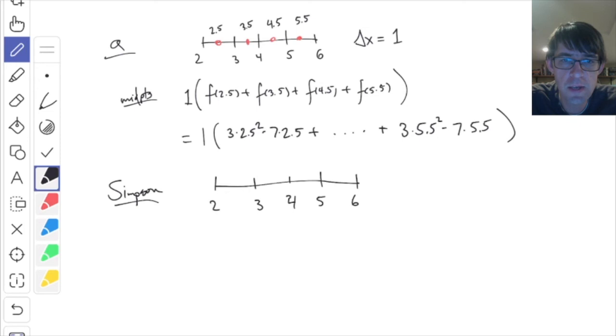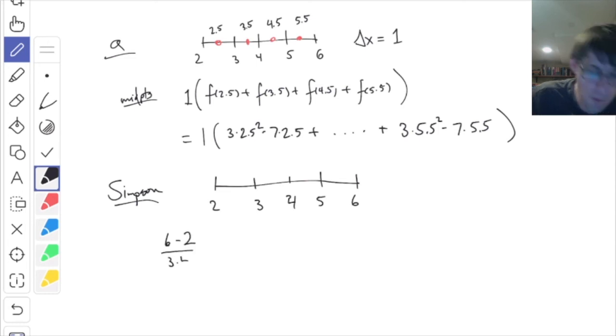If you look at the very end, there's an unfortunate page break from page 4 to 5 on the review sheet, but all of those will be given to you on the test. Simpson's rule, you'll have to recognize which is which. Simpson's rule is the very last one. So it's b minus a over 3n, which in this case is 6 minus 2 over 3 times 4. The b and the a are the 2 endpoints on the ends. n is still 4.